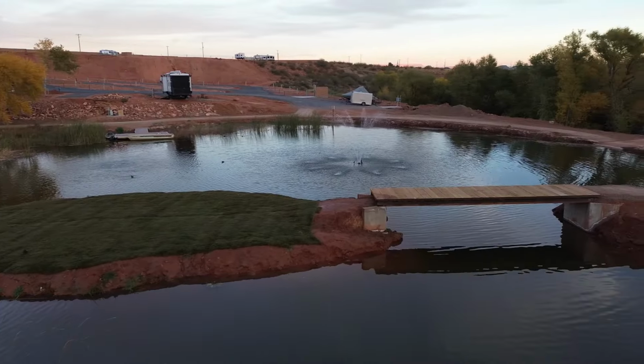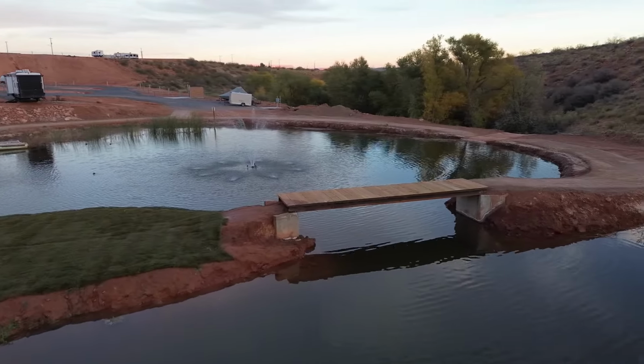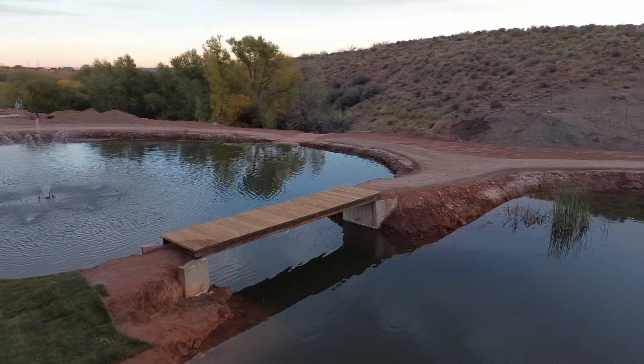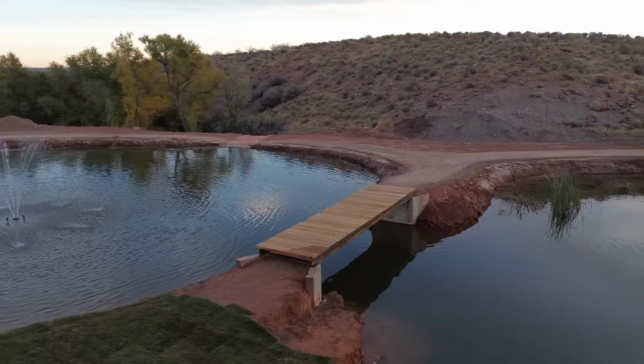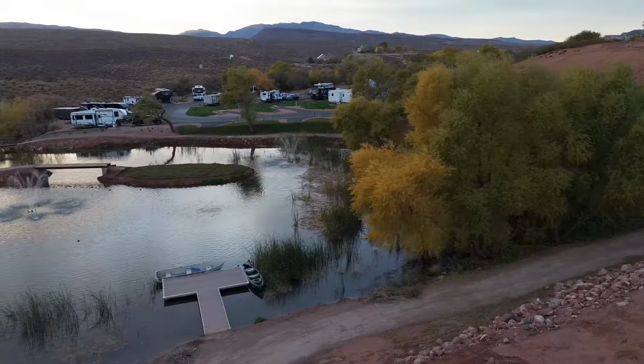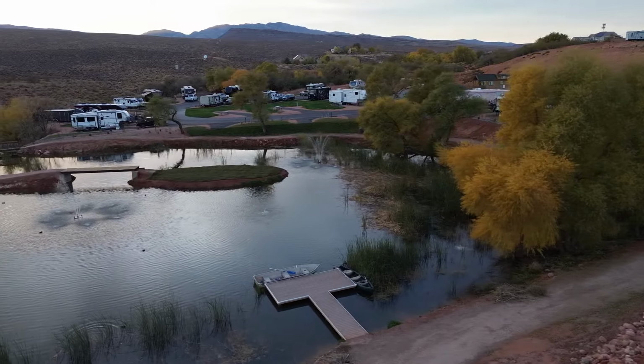We've got a beautiful little island with a bridge going out to it. We've got grass on the island that the ducks love. They're fertilizing it like crazy. And we have a dock, so you can pull up the boat. We've got a couple of little canoes down there for now, and it's a lot of fun. The pond fills up all the time.